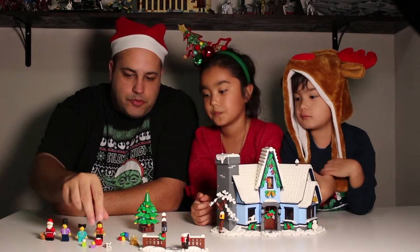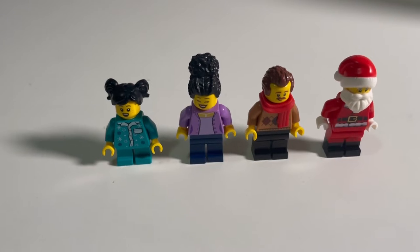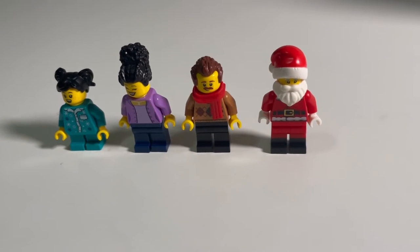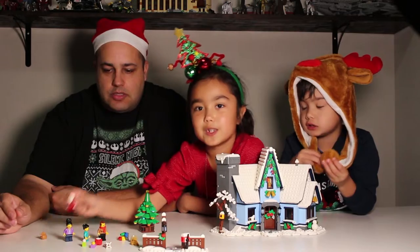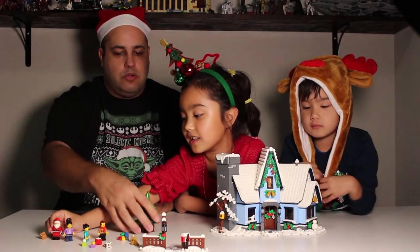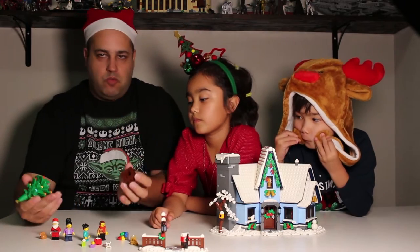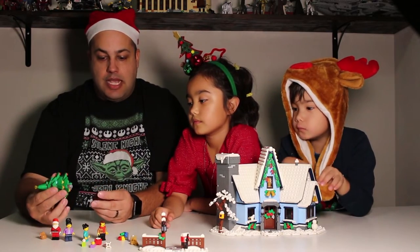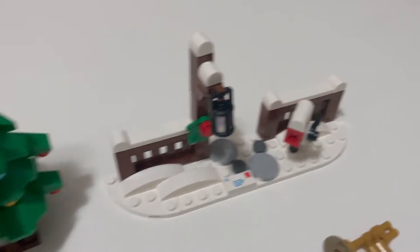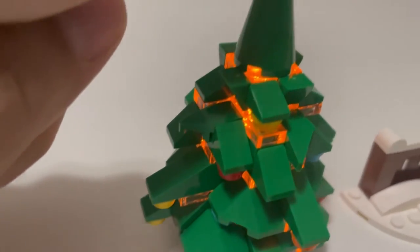The set comes with the dad, the guy with the scarf, the little girl in the turquoise PJs, it looks like, the mom with the purple shirt, and of course, Santa Claus. What's cool is the Christmas tree has its little base that comes separate. This set has a light brick, meaning you put the Christmas tree on it, push it down, and it lights up. Look. Pretty cool for a Lego, huh?